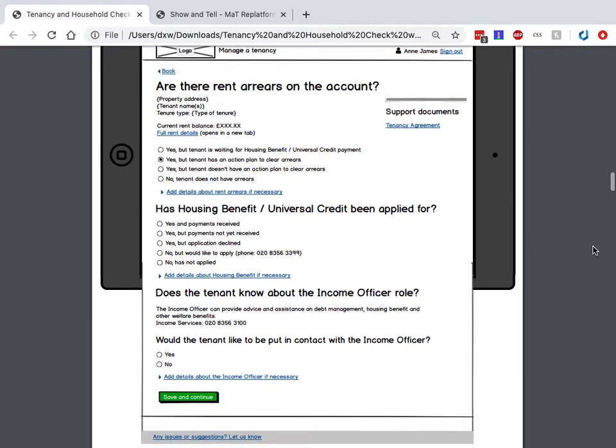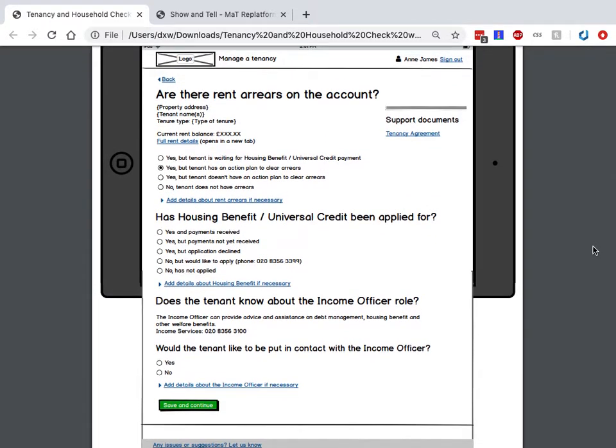We also took the opportunity to combine some of the questions. In the current process, it's very much one question, one page, and in some places that didn't work as well as it could have done. So we took the opportunity to group together questions around a common theme. So here you're talking about rent arrears, and then perhaps the next natural thing is to ask about housing benefit and also about the role of the income officer and whether they're in contact with them. That seemed like a natural flow to the conversation, and again this has tested quite well with the housing officers who've seen it.